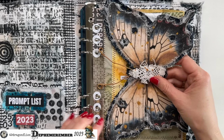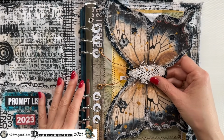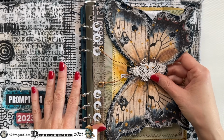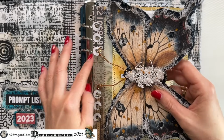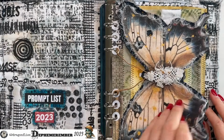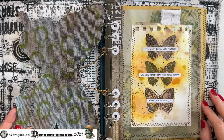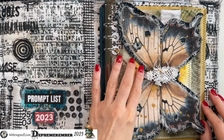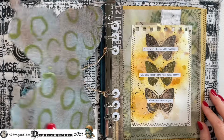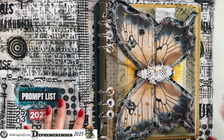If you haven't seen how I made this binder with this soft cover, please check out the playlist. This was part of the Dephemerember countdown. I take you through step by step how I made this journal. It works. I don't have the feeling that this is too flimsy, that it's going to bend or break or anything. It's easy to turn the page. Oh my goodness, this is just so fun.